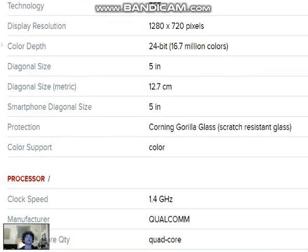So here are the specs on it. It's got TFT technology, display resolution 720p, supports 16.7 million different colors, got a 5-inch screen. That's pretty good because I like playing games on them. 12.7 centimeters, that's how long it is. Smartphone diagonal size, 5 inches. Gorilla Glass, scratch resistant. Also, if you drop it, it's not going to break as easy. It's got a 1.4 gigahertz quad-core Qualcomm processor. And yeah, so sounds like a good phone to me. I will show you the next phone.